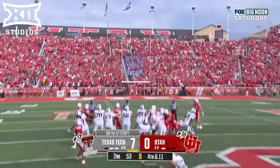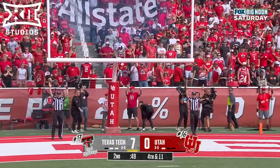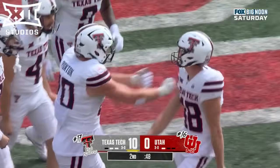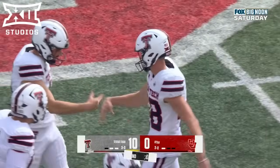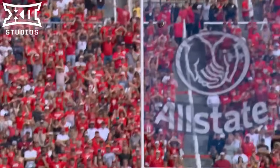Good snap, clean hold. Take that, Joel Klatt. Wow, what a kick. How about that? Whoa. Harrington's long was 47, like you said. And he drills it. What a kick.